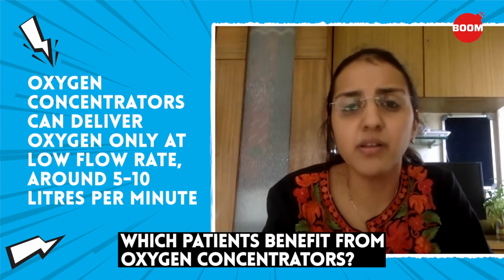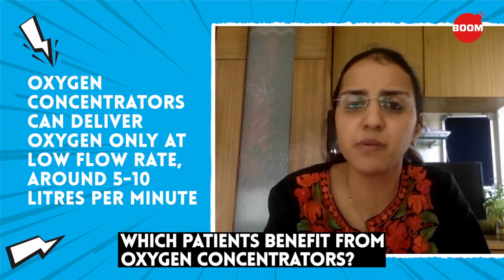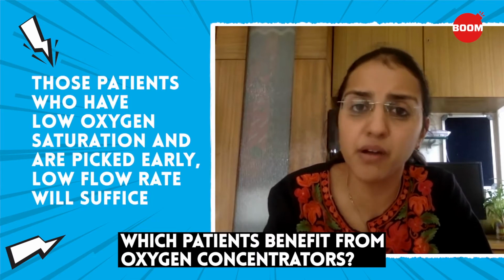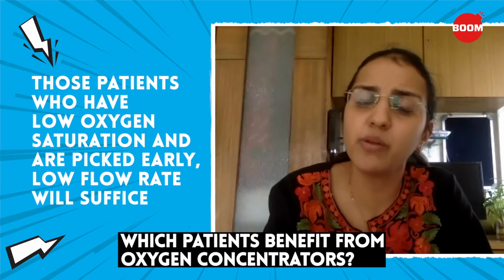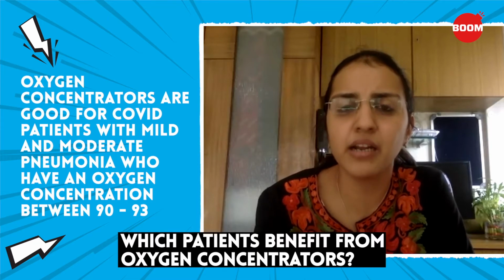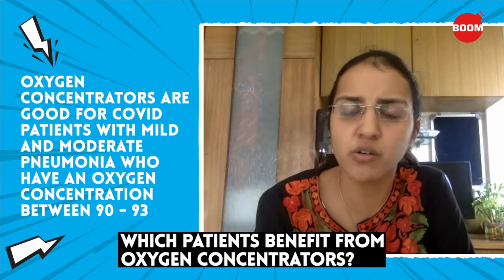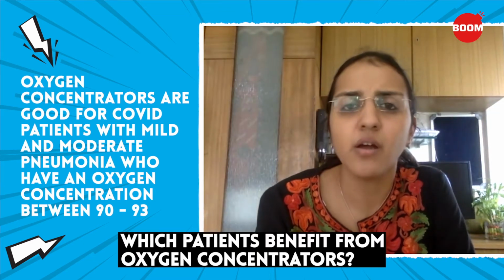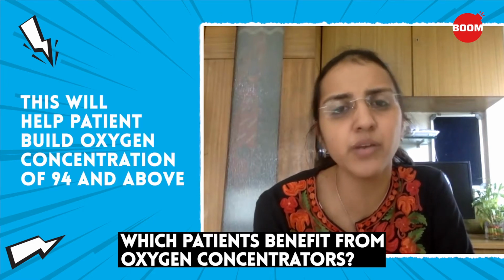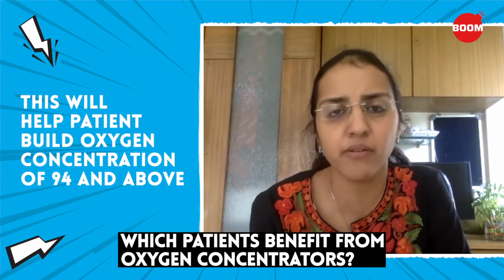People need to remember that oxygen concentrators only deliver oxygen at a low flow rate, around 5 liters per minute to 10 liters per minute. And yes, in most COVID 19 patients who are picked up early in that phase, this flow rate will be sufficient. Patients with mild and moderate pneumonia, if they have oxygen saturations between 90 to 93, may need just a low flow rate through an oxygen concentrator, which will help the patient build up the saturation to 94 and above.